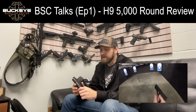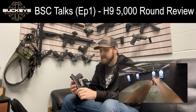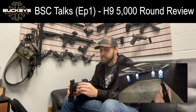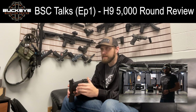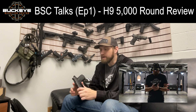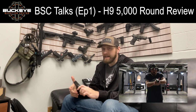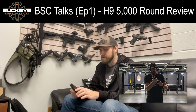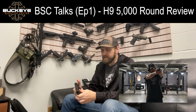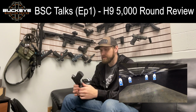If you're used to shooting a Glock 19, an extremely common comparable compact, the grip profile is probably just a little slimmer than a Glock 19. It's not quite as boxy as that Glock frame, but it is almost identical in the way that the grip feels, just that 1911 angle as opposed to a Glock angle. So it won't feel weird to you at all if you're already used to shooting compact pistols to pick this up and take it out to the range.